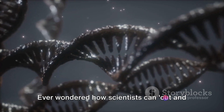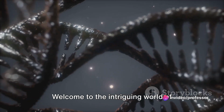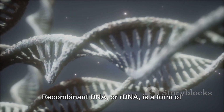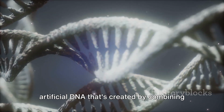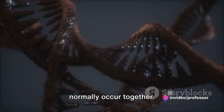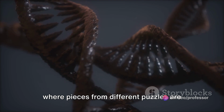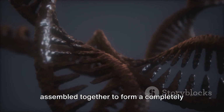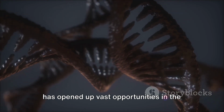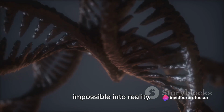Ever wondered how scientists can cut and paste genes to create new DNA sequences? Welcome to the intriguing world of recombinant DNA technology. Recombinant DNA, or rDNA, is a form of artificial DNA that's created by combining two or more sequences that would not normally occur together. Picture it like a genetic jigsaw puzzle, where pieces from different puzzles are assembled together to form a completely new picture. This significant scientific breakthrough has opened up vast opportunities in the field of biotechnology, turning the once impossible into reality.